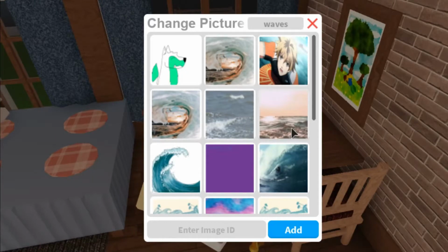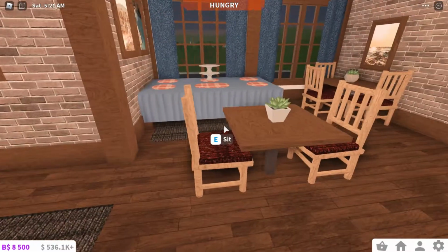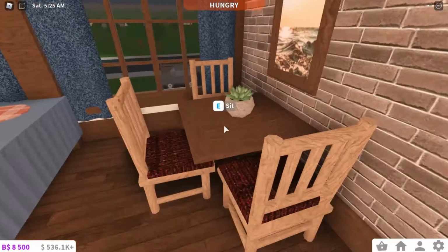Ooh, that's cool. Oh, that's pretty. Okay, there we go. Perfect. Done. Changed the picture. We got a little two-person table, then a three-person table.